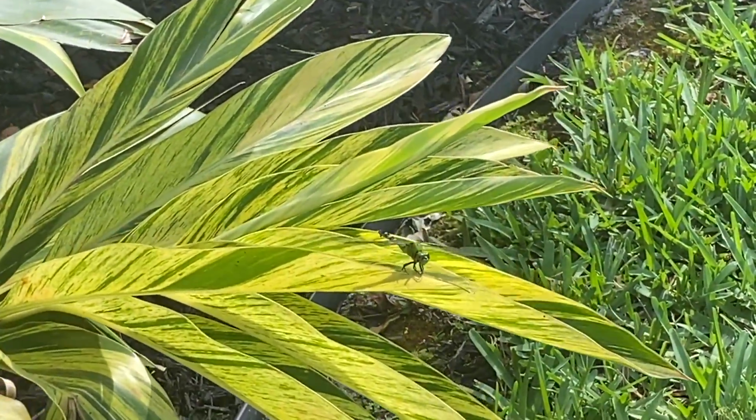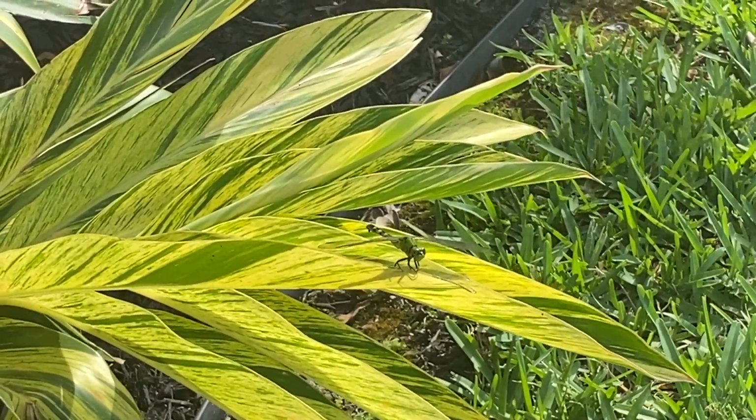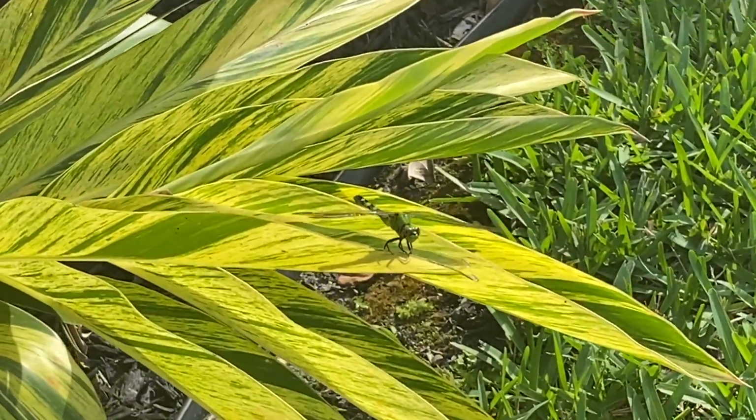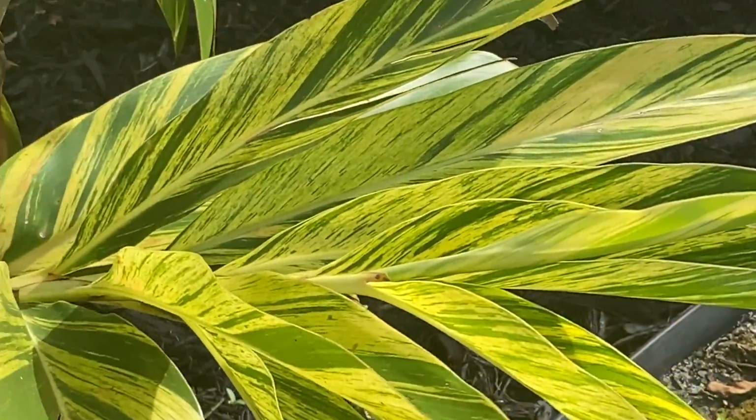Okay friends, we found a dragonfly. Dragonflies are pretty big and they fly really fast around. They're also very territorial, which is why sometimes you'll see two chasing one another because only one usually lives in a certain area. So that way they're not fighting over eating the same types of food and stuff. They're pretty big and they fly really fast, so it's super cool that we got to see one landed.